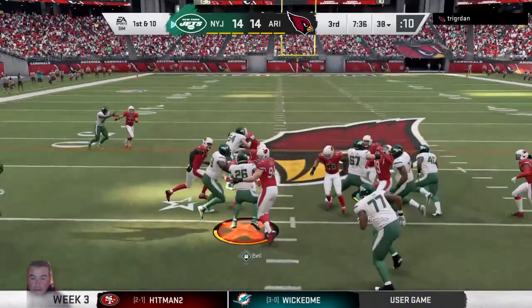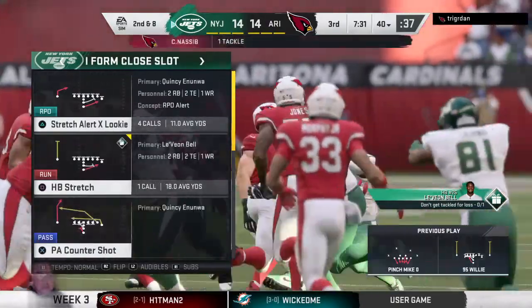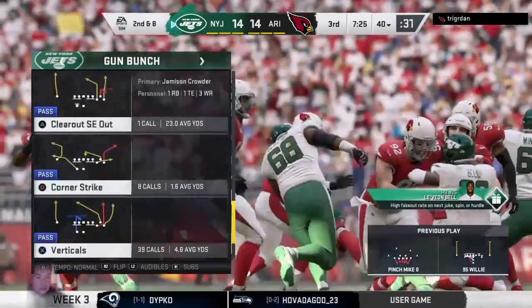Here's Bell. Carl Nassib there on the tackle. And this is why aggressive defensive coordinators love to blitz. It wreaks havoc because they end up taking their attention to the blitzers, freed up the D lineman to make the play.